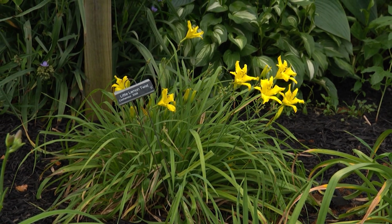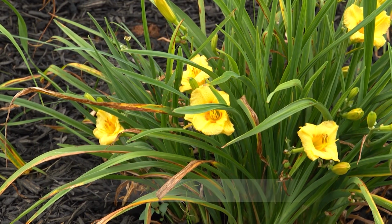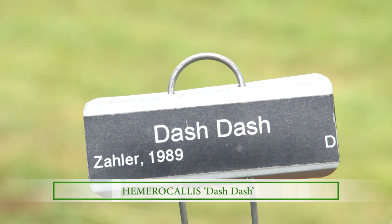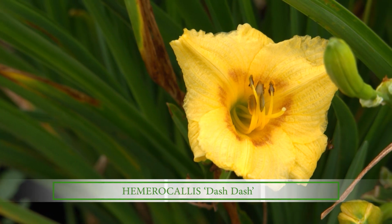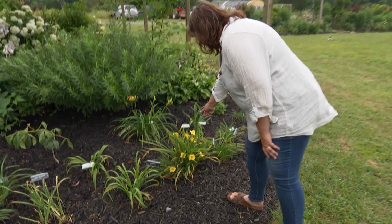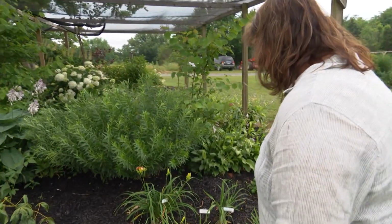And they must not bloom quite as early. And then, even though it's in the yellow family, this is a small, sweet little thing. Yes, this one's adorable. It's called Dash Dash. What is the smallest one you've ever seen? I've seen one that's smaller than this, just a little bigger than a thumb. That's pretty small. This one's bigger than a thumb.